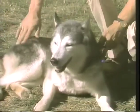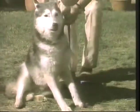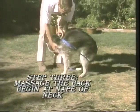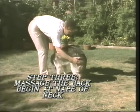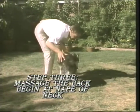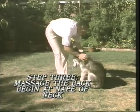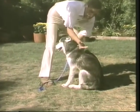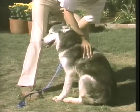Let's turn you around and show your back. Come on, this way. Good. Yes. That's the turn around. Yes. Sit. Sit, Mouse. Sit. Yes. All the way down the back here. And I like to use thumb and fingers, just kneading gently.